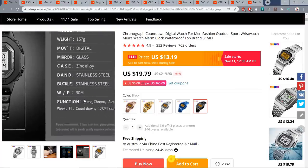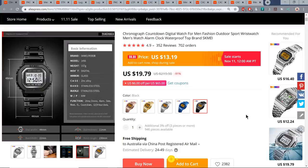The only weakness that I can see is 30 meters of water resistance, so you're probably not going to be getting this one wet in the way that you could a regular G-Shock. But at $13.19, it's one of the cheapest watches I've ever featured on the channel. I have high hopes for my first and probably my last ever Skmei.